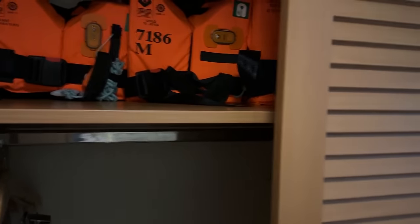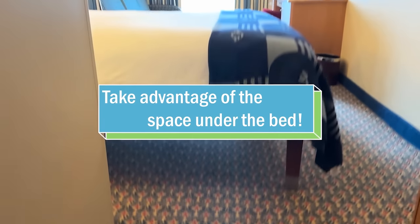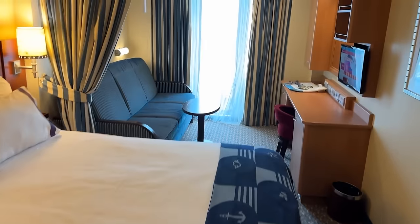And then this next one over here is another closet. Because that's one thing: if you have lots of suitcases, where do you put your suitcases? You need to put them in the closet to get them away. A little safe down there. You have your life vest here, which is very nice. Another little trick, though, is you notice underneath the bed, that is another area where you can stow your suitcases. So cool.